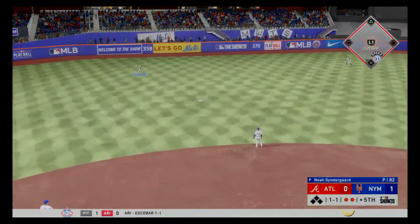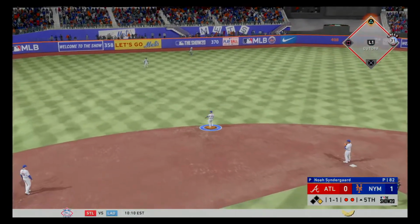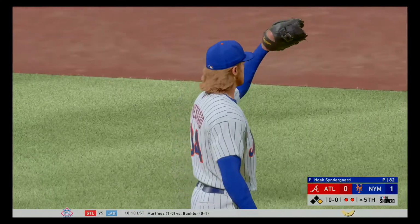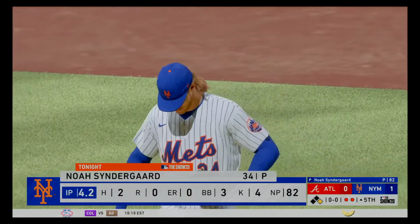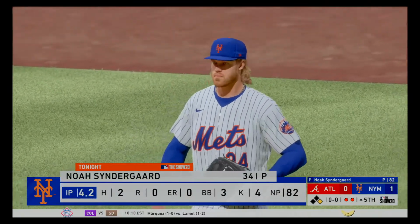Line toward the gap in left center, and Markakis has got himself a base hit. So that'll extend the inning and let Freddie Freeman come to the plate. Yeah, Matt, he's locked in and pretty dominant since the first. So as long as he can get back in that groove with the next batter, he's not going to worry too much about it.